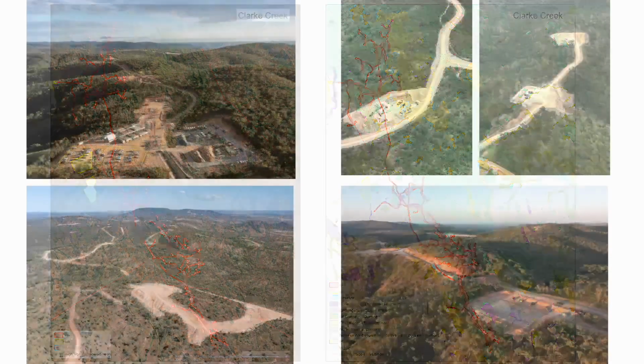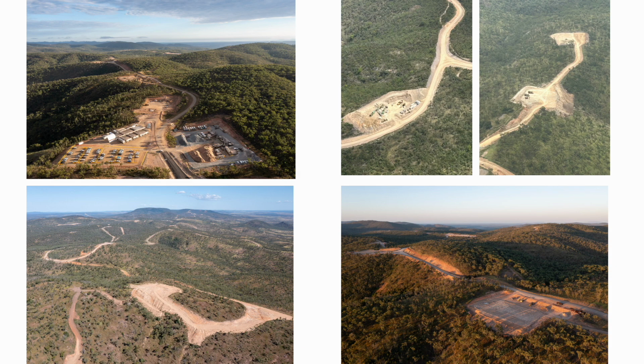And this is it now. So I just photographed this just a couple of months ago, and as you can see, huge swathes cut through the forest. And material just pushed over the edge.